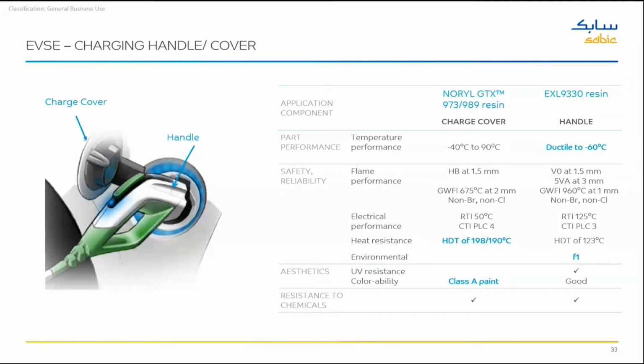EXL 9330 is an opaque polycarbonate siloxane copolymer resin that offers extreme low temperature ductility in combination with excellent processability. This UV stabilized medium flow resin features ULF1, V0, 5VA ratings with non-chlorinated, non-brominated flame retardant agents for a wide range of colors.